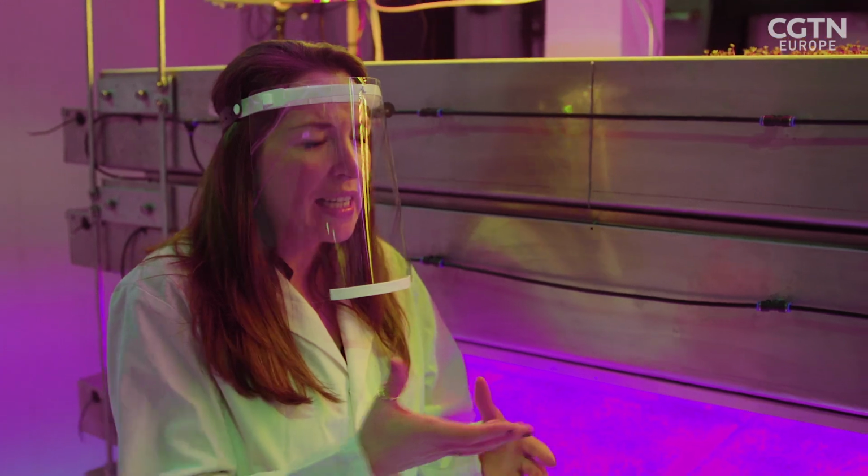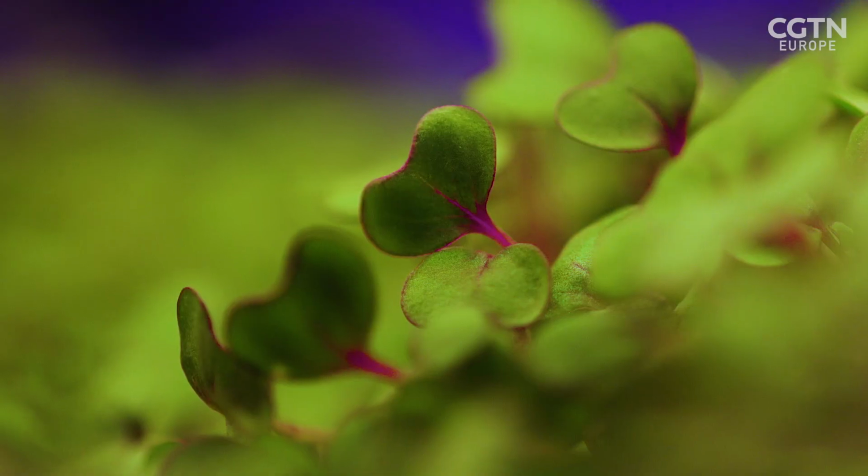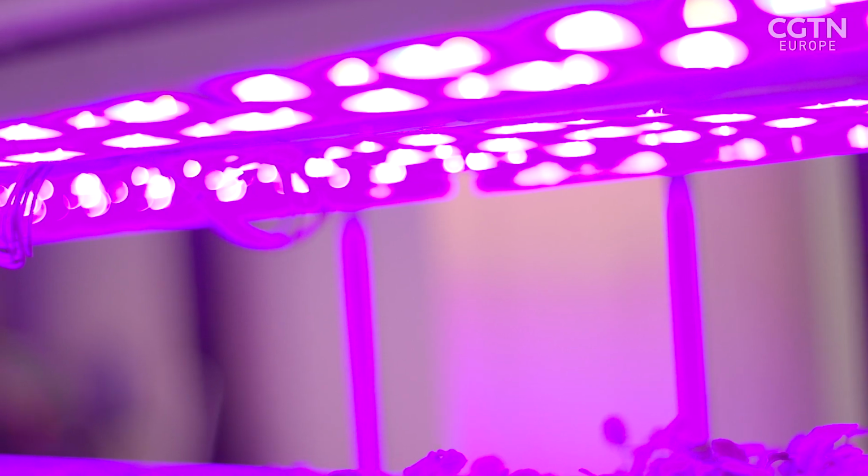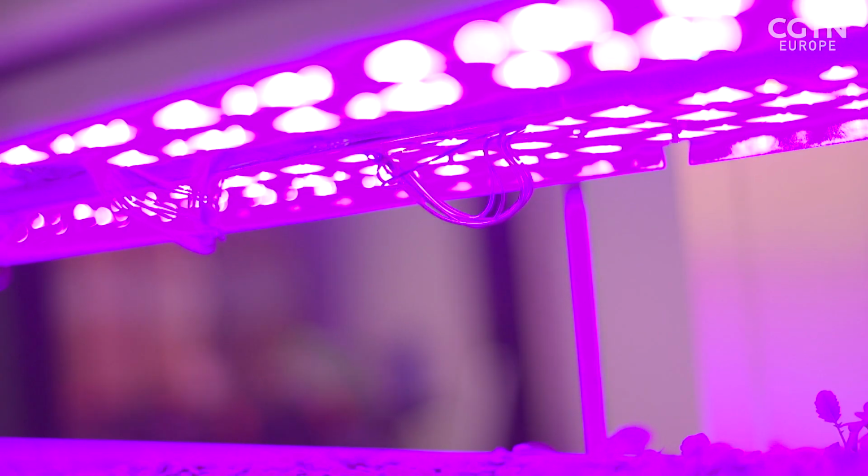So in a way, is this genetically modified? No, not at all. So this is working with the genetics that the plant has, but what we're doing is we're activating certain parts of the genome to do things under conditions when maybe they wouldn't normally do it.